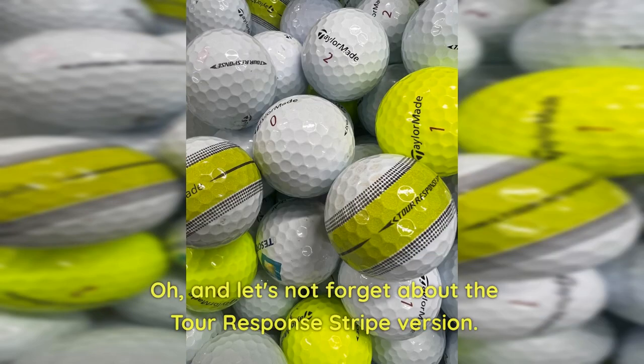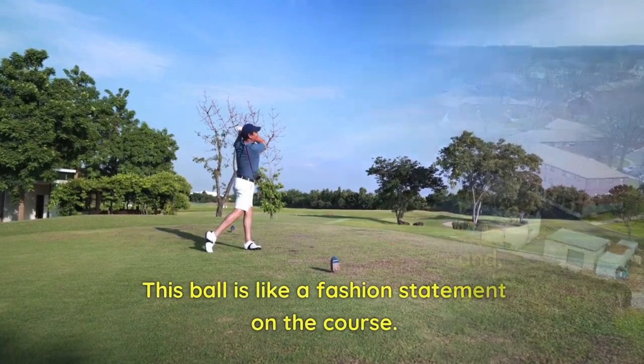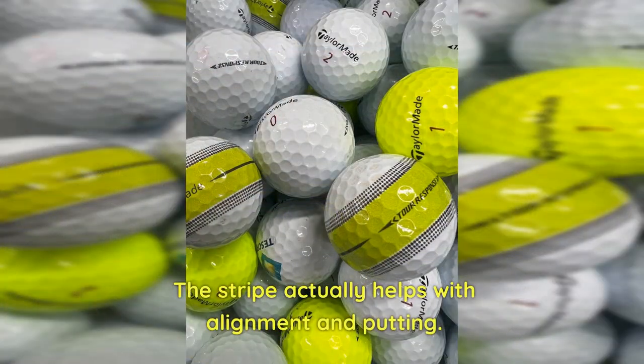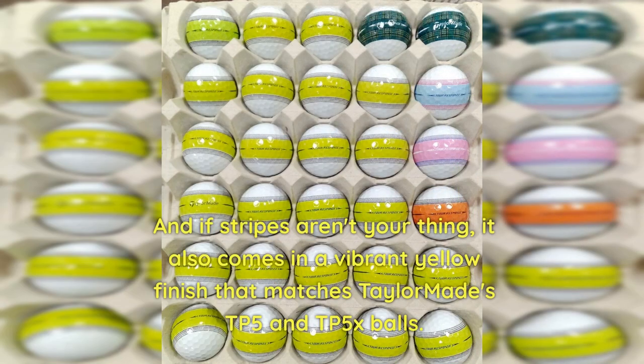Oh, and let's not forget about the Tour Response Stripe version. This ball is like a fashion statement on the course. With its lime green and gray band, it's like a zebra in the golfing jungle. The stripe actually helps with alignment and putting. It's like having a personal caddy giving you directions. And if stripes aren't your thing, it also comes in a vibrant yellow finish that matches TaylorMade's TP5 and TP5X balls.